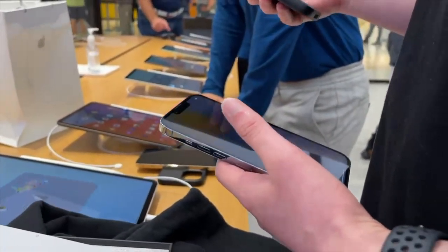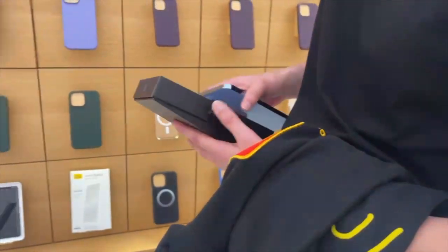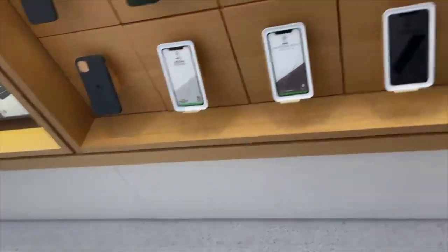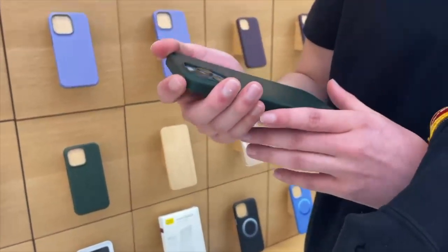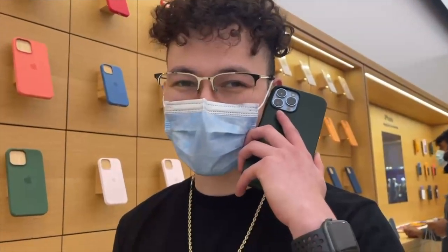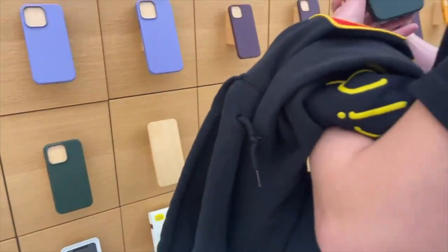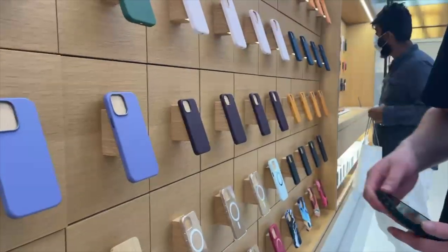I'll send the receipt to you. Should I get the case first and do that afterwards? I didn't get two different transactions to pick up, but yeah, I'm thinking about the green one. Yeah, the green one looks cool. That one's silicone. They made it green this year.